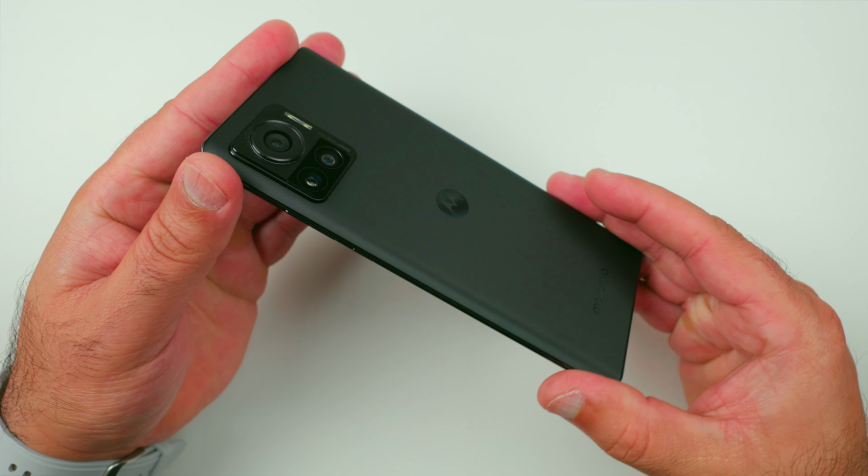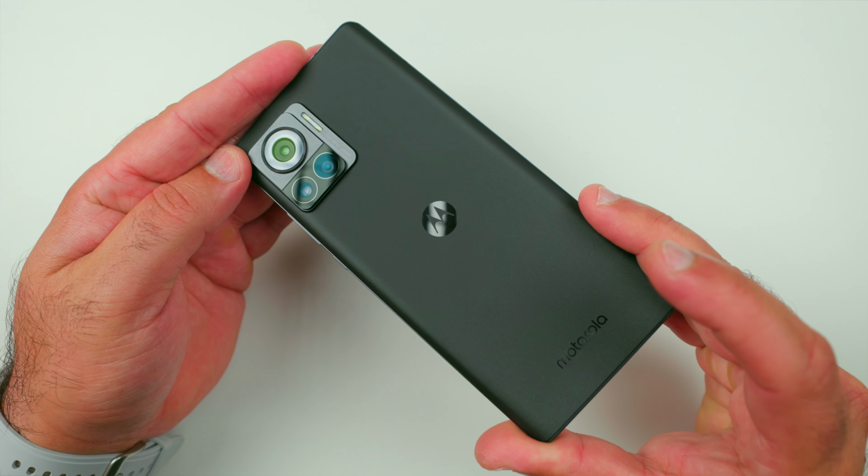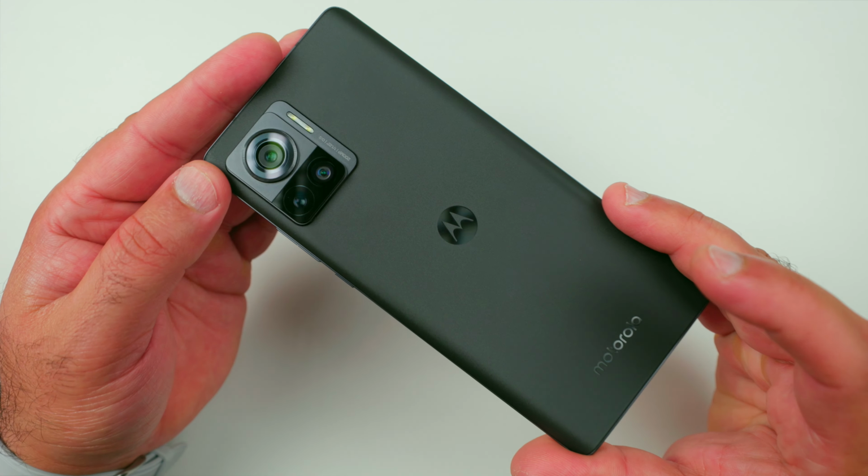The first one, of course, is the 200 megapixel camera on this phone. You may wonder, is 200 megapixel too much for a smartphone camera? And you would be entirely correct. Given the Edge 30 Ultra is the first phone to use this camera, it makes sense that Motorola is using this feature as a major selling point, but it doesn't add much to the photography experience. I'll explain later down the video.